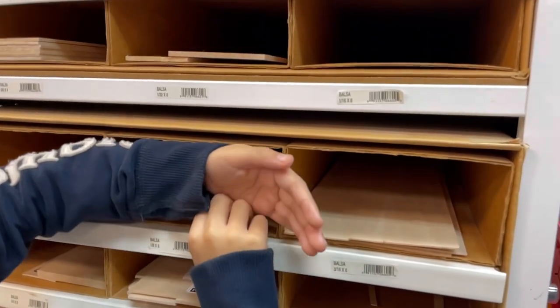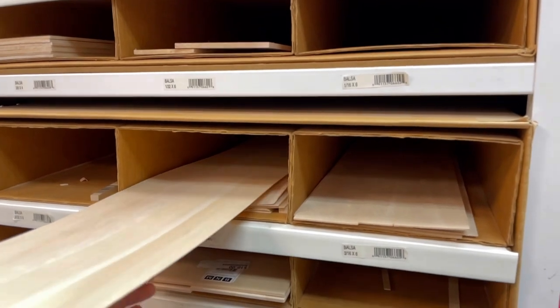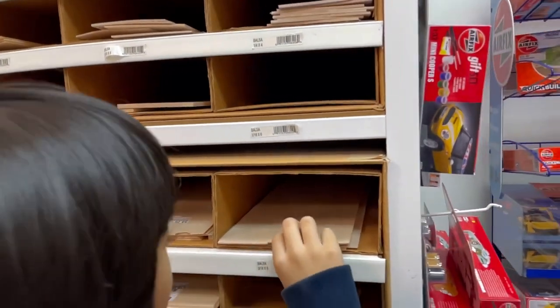Yes. So many very special things for very special people, like professionals, to build a toy, like a favorite toy.